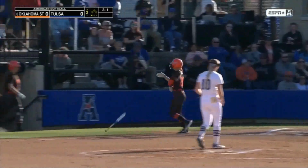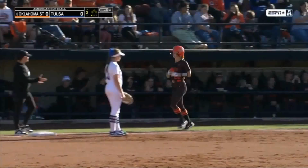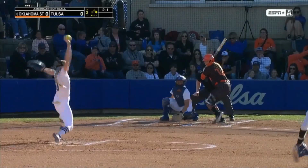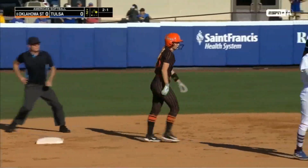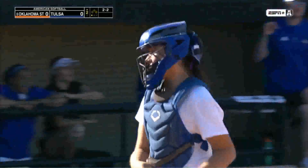And that's ball 4. First base runner of the ball game is a walk to Rosie Davis here in the 2nd inning. Michaela Warwick from Kansas. And she is going now. Here's the throw. Out on a good throw by Vickery. And the coverage by Imani Edwards. So Davis gets cut down.